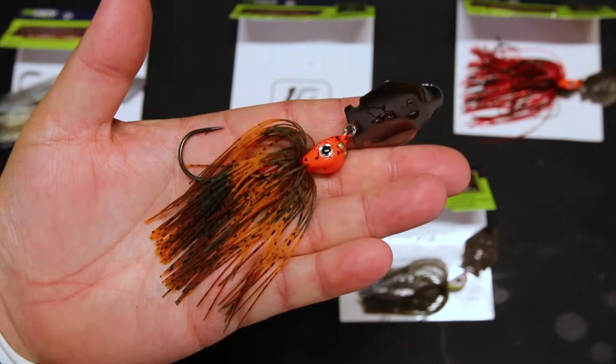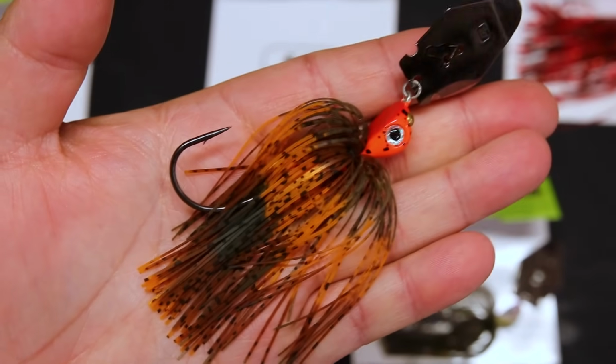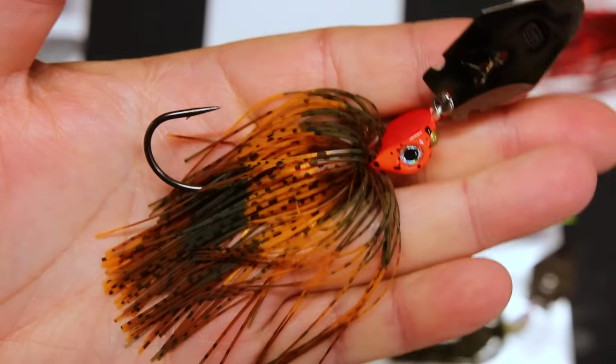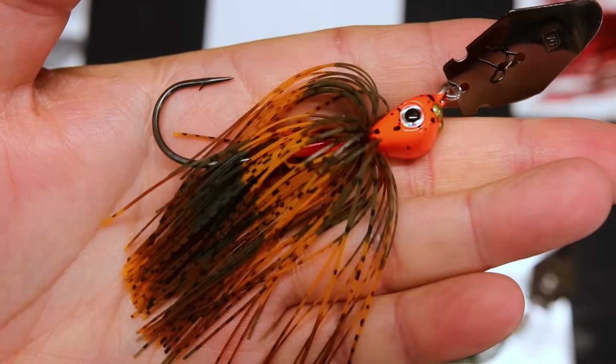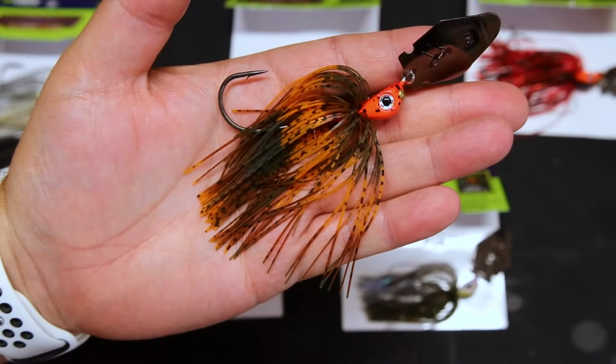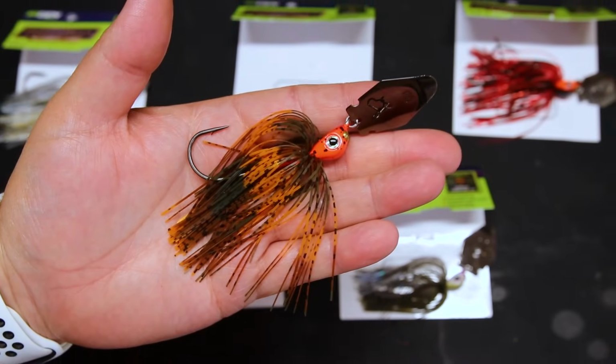Moving over, we have the burnt orange. This one comes with that black nickel blade. Awesome green pumpkin and orange. I already have some Bama Craw trailers that are going to match up perfectly with this. So this color's already in the bag, and you can't fish the Delta without an orange or a red. Seems to be the magic color, in my opinion, out there on the D.